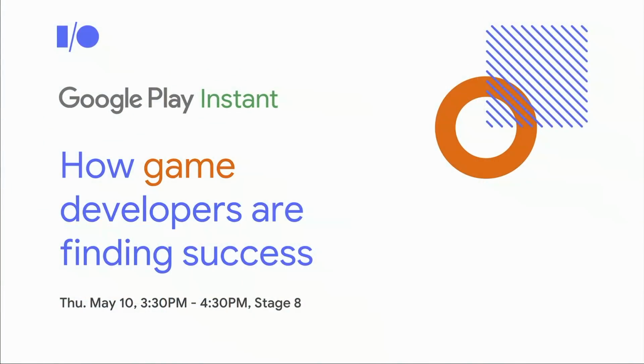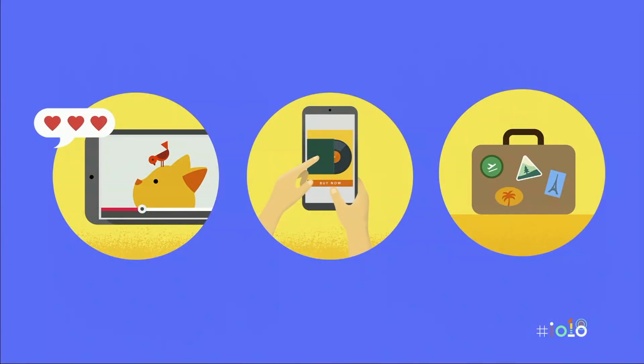In this session today, we are going to talk about two things. One, how app developers across different app verticals are finding success with Google Play Instant. And two, how easy it is to get started if you want to build an instant app. Tomorrow, there is a similar session focused on game developers, which I highly encourage you to attend. So let's talk about apps.